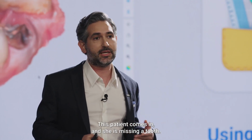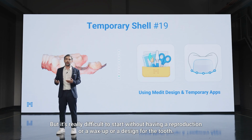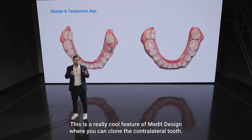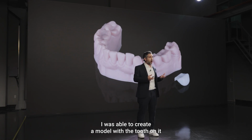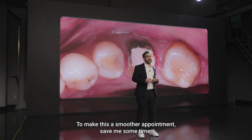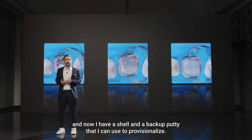So this patient comes in and she is missing a tooth. She has no restoration. I can save the tooth, and that's one of the things I'm able to do with biomimetic dentistry, but it's really difficult to start without having a reproduction or a wax up or a design for the tooth. So what I did is I used the Medit design, and this is a really cool feature of Medit design, where you can clone the contralateral tooth, you can move it into position, and basically while the patient was going to have a root canal, I was able to create a model with the tooth on it, and also to create a shell temporary to use during the appointment to make this a smoother appointment, save me some time. So she comes back from having her root canal done, and now I have a shell and a backup putty that I can use to provisionalize.